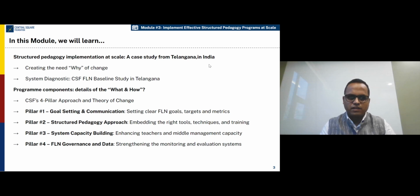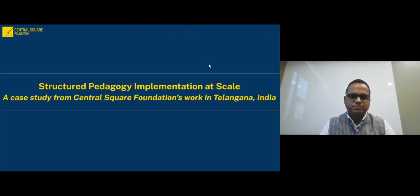in which we will go into details of pillar 1, which is goal setting and communication, pillar number 2, which is the whole structured pedagogy approach for academic design and implementation, pillar number 3, which is system capacity building, and pillar number 4, which is FLN governance and data. Let's dive in.